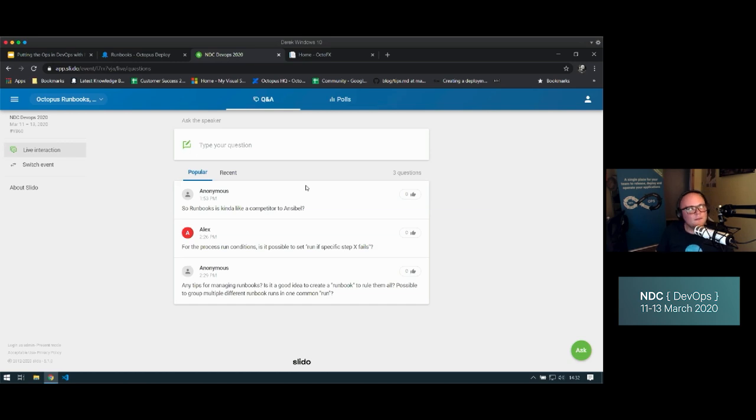I'd really think about what the best thing for you is. I would probably not run a runbook that has access to all the other runbooks, but you certainly could do that. There's something called the deploy a release step within Octopus that you could use, and something similar within runbooks. To group multiple different runbooks into one common run, I would probably just use your step templates and then have that one runbook.